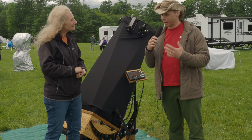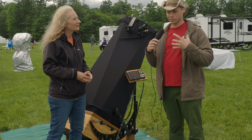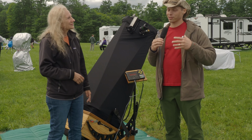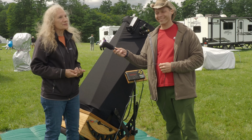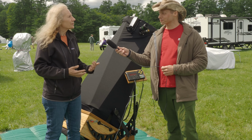Yeah, because with astrophotography, there's lots of ways to share it electronically, but you don't get that personal touch, actually getting to touch a telescope and look at it yourself. So if you do come to any kind of star party, look for some big Dobs. Walk around, visit. You're always welcome to stop by and look through one of the Dobs. Most of us are pretty agreeable to doing that.